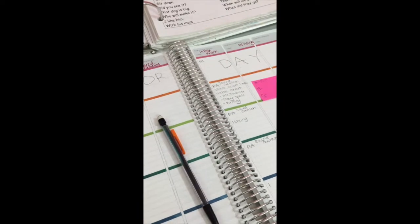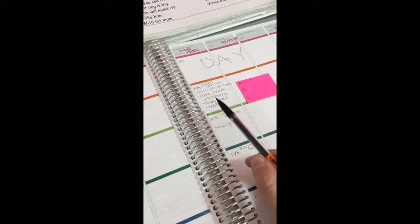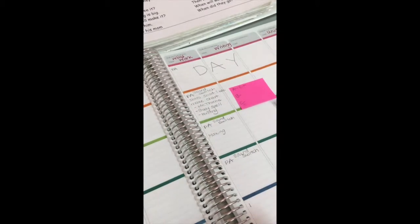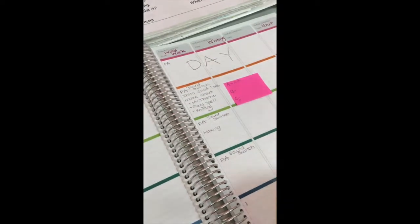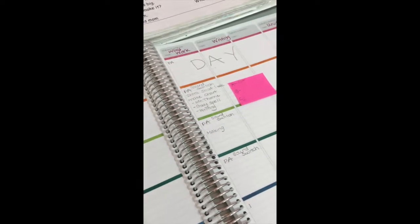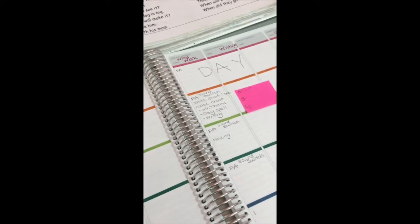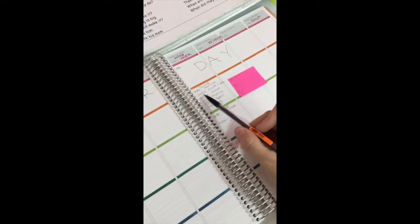Okay, so I'm actually fast forwarding because I started planning and then I realized that my camera cut off. I actually wrote in Tuesday's plans, and then I realized that my camera stopped because I was using my phone. So I'm switched over to my iPad. It's zoomed in a lot because that's what the iPad does. So I'm going to try to back up and hopefully you guys can see. So let me back up a little bit.